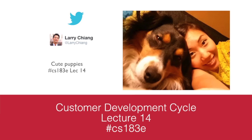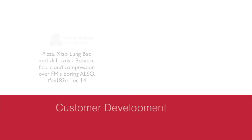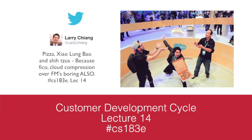And puppies is really what you're trying to DJ in that second chasm. And that's what the customer development cycle is, and that's what editing is: finding your inner puppy and finding an external puppy and combining them. Not distributed ledger blockchain, blockchain labs, just any string of Y Combinator flavor. No, remember, CS183E is about polishing up our turds and getting super rich. Pizza, Shaolin Bao, and Shih Tzus. Way more interesting than FICO, cloud compression, video compression, Wi-Fi.